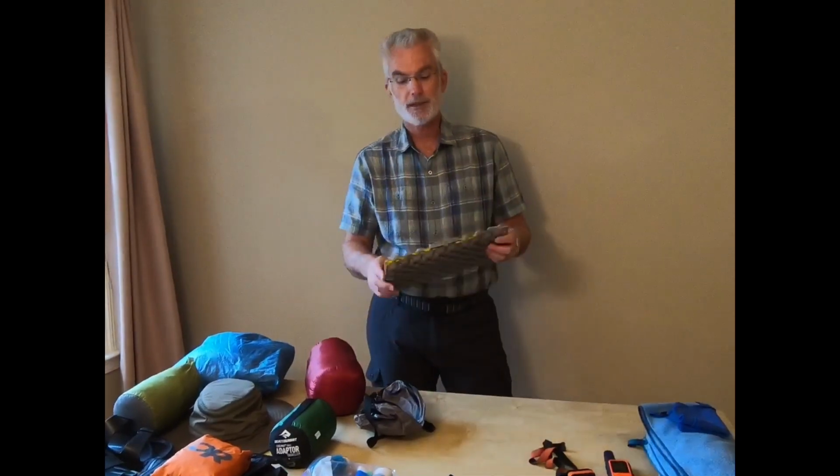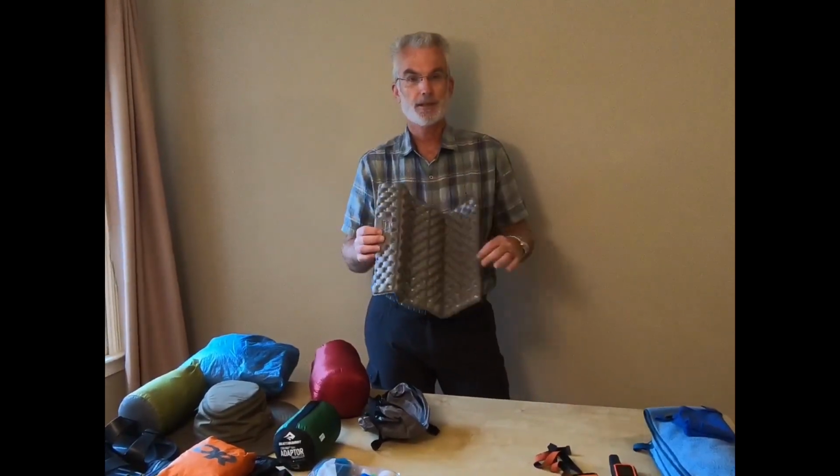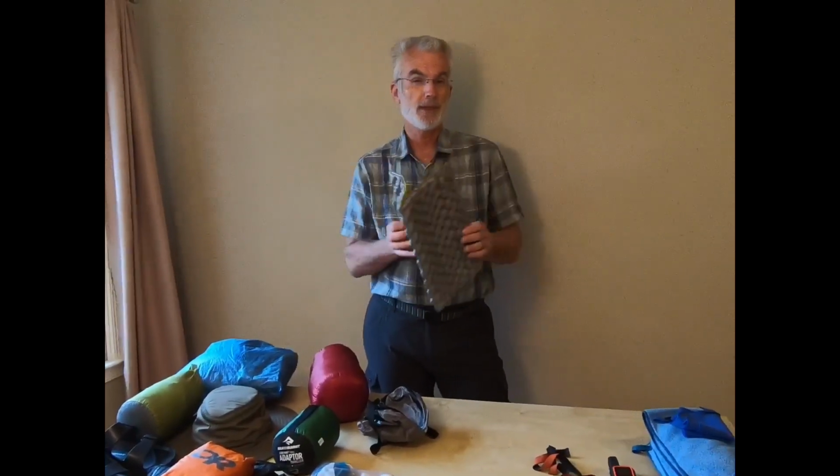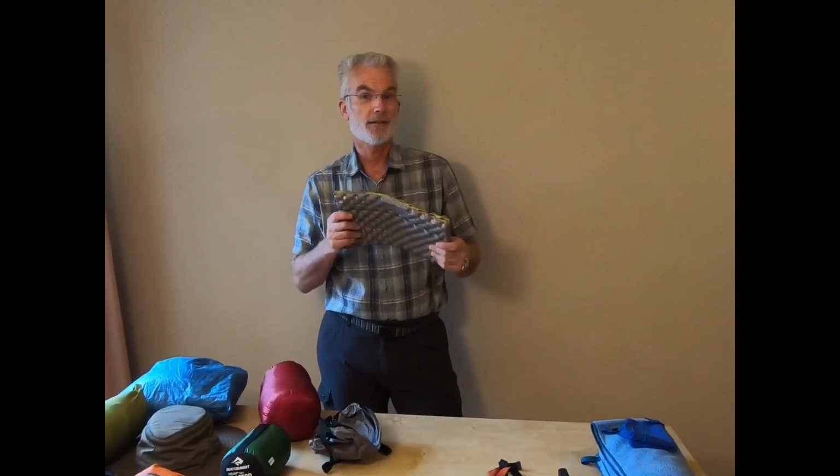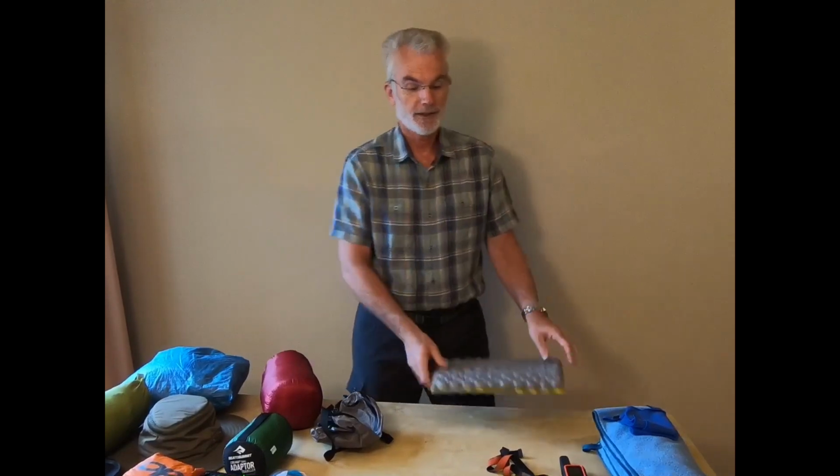And then one last convenience item is my thermarest pad. For those points on the Camino where we feel like we need to just take a rest and we don't want to sit on a rock or sit on the side of the road, these are very handy. The rest of this segment is going to be focused primarily on electronics and a little bit on a sleep system, which may be optional since we'll be staying in albergues and hostels most of the way.